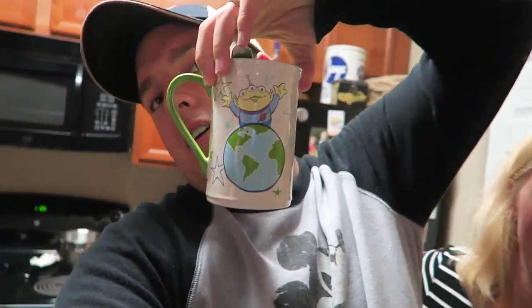This Save the Planet. This is an Earth Day mug from the Disney store, like circa 2000. What, 13? Less than that, probably 2010. It was before high school ended. Oh, really? It wasn't when you had worked there? No, we got this downtown. Oh. That was like my go-to mug, and we got it back in 2010, so a little piece of Peter history right there.